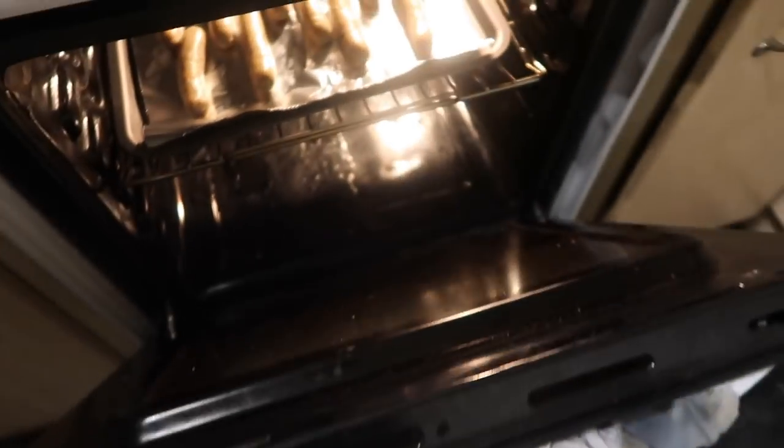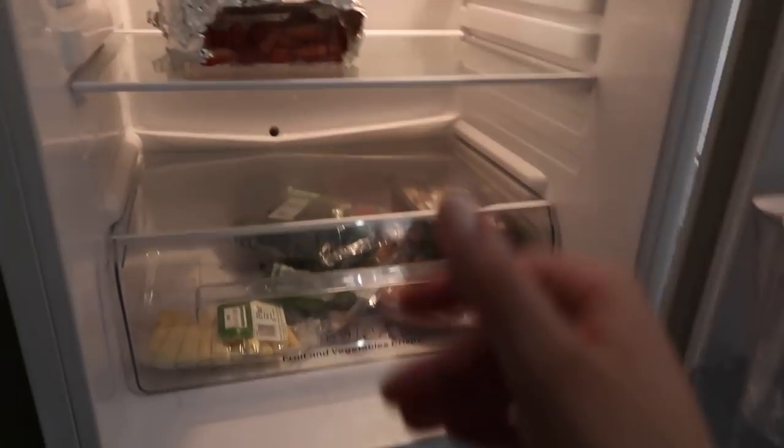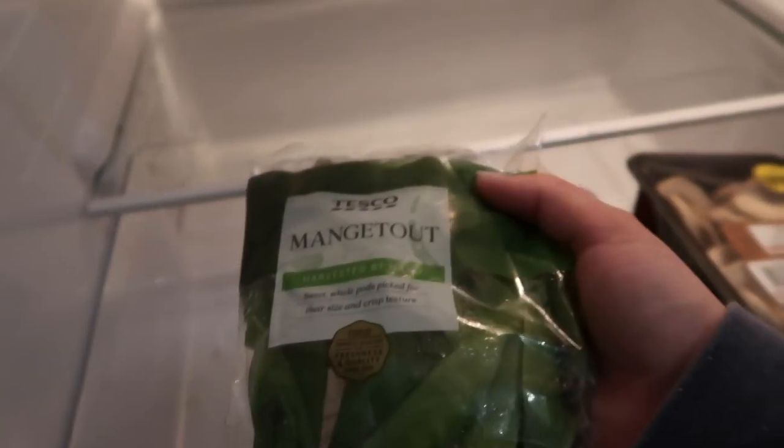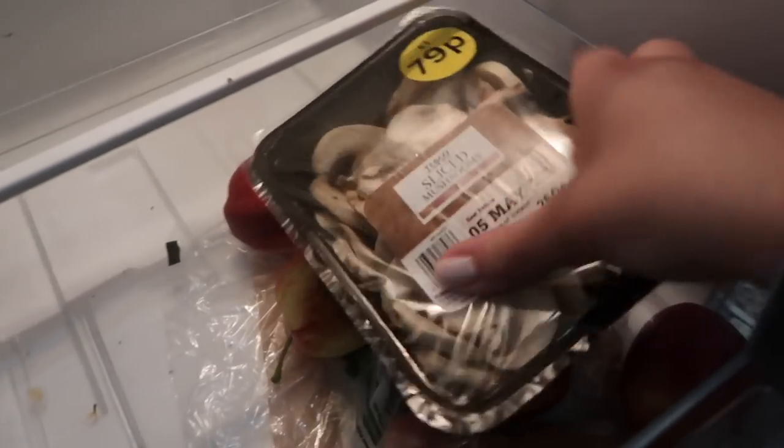Actually, let's go to the... Oh, let's check on... These are protein chicken sausages. They're looking pretty good. They're not done yet. Okay. I feel like a visual aid will be good. Obviously, there's no meal prep in my fridge right now, so it's empty. What I'm going to do is steam some manchou, I think that's how you pronounce it, and some baby corn. And then once the chicken is done, I'm going to slice up some courgettes and some mushrooms and cook it in the same spices.